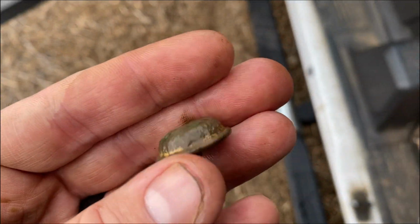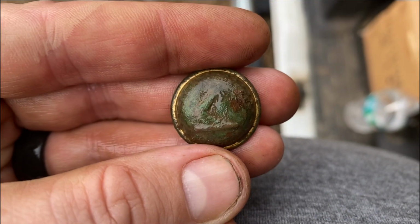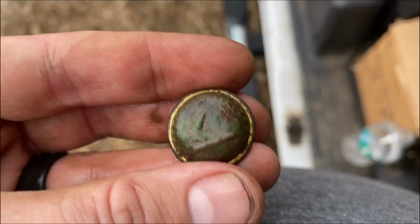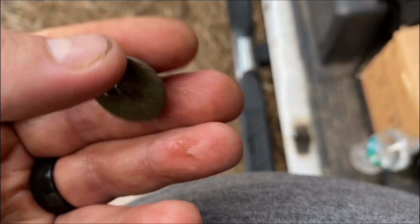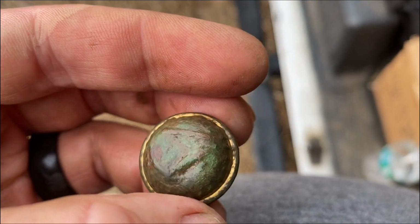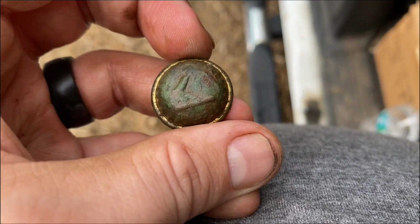All right, guys, so I got back to the truck. I've seen these before. I don't know. It's got like a guy's hand and it's like a sickle almost. And it's got words on it, but I'm not going to clean it up anymore. I know I've seen it, I just don't know off the top of my head. So once I get home, I'll clean it up a little bit more and we'll see what it is exactly. But I know I've seen these before. That's sweet. Let's get some more.